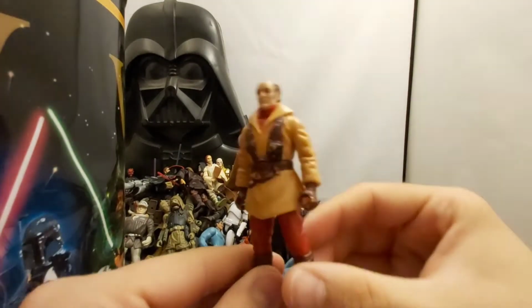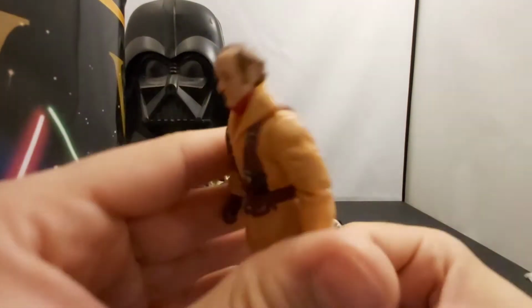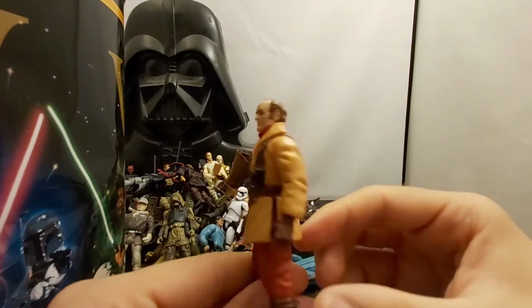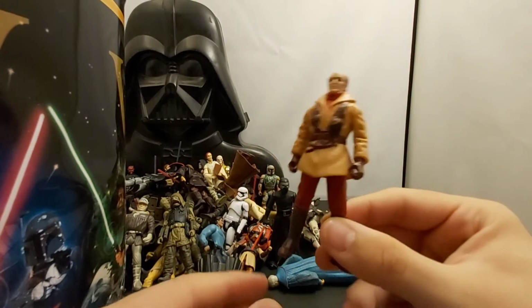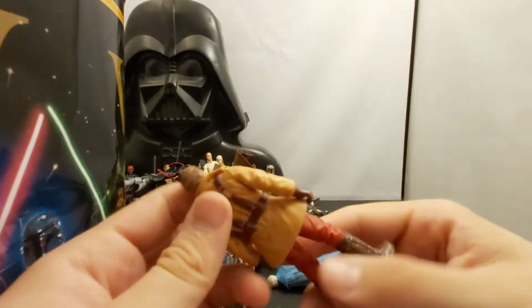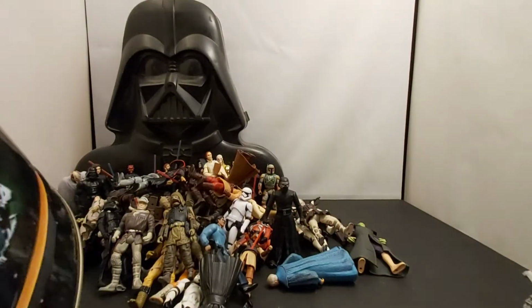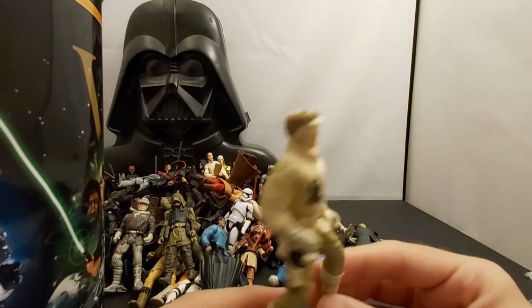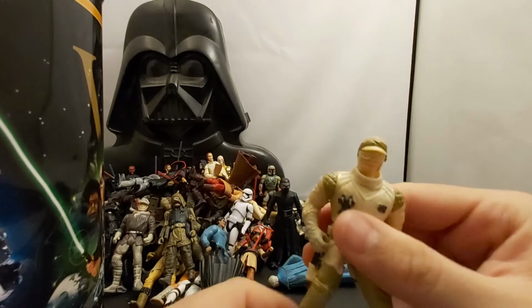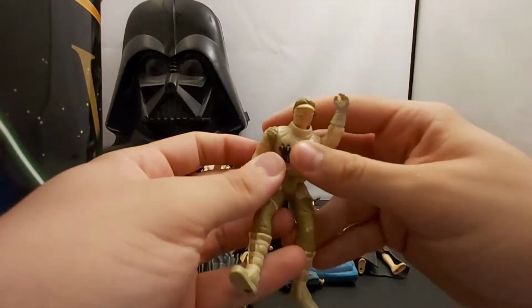We got another guy from Phantom Menace. I forget his name. Just a Naboo starship fighter guy. He was one of the first figures I got from that film when I was a kid, too. Played with him a lot. Yeah. Next, another Hoth soldier. I think this one I had for years, too. Played with this one a lot.